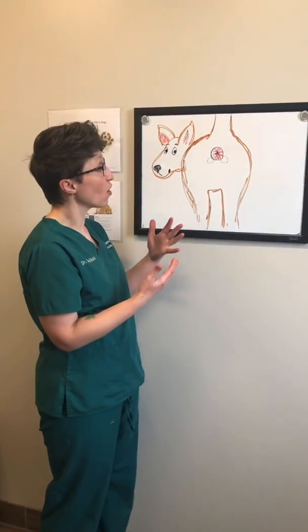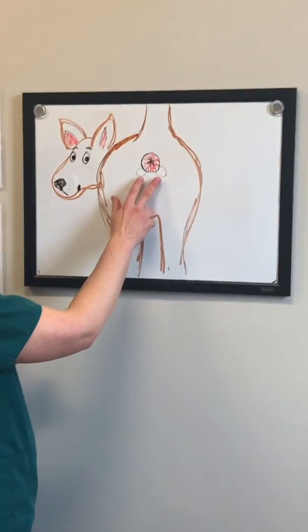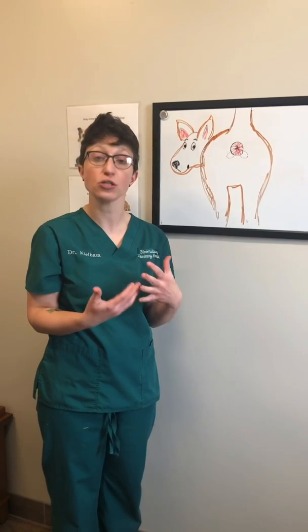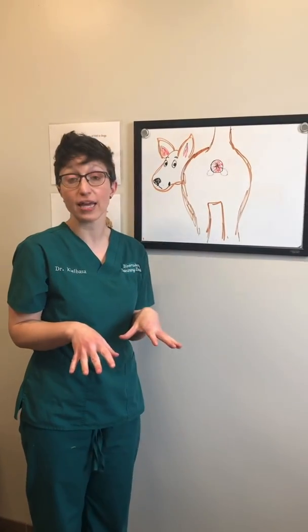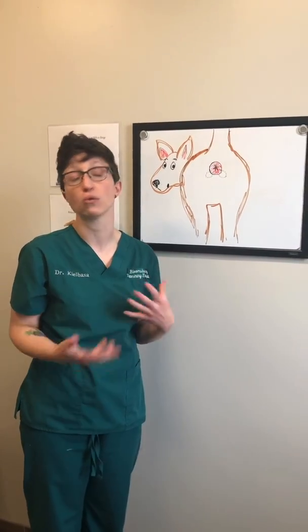Anal glands are tiny glands that actually sit on the inside of the dog's anus. These glands are present in a lot of wild dogs, so wolves and coyotes. In nature, they're used as a form of communication. They will back up to plants and release these glands, and other wild dogs will smell that area, and it's a way of communicating.